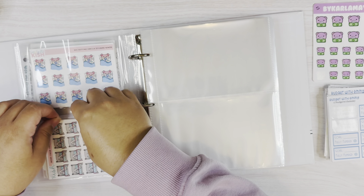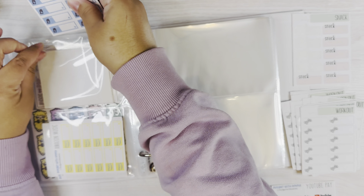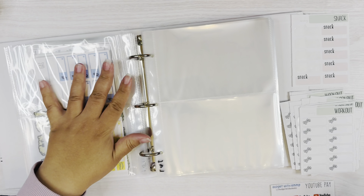All right. So let's go ahead and put these in here. I'm planning on coming back with my stickers. I'm in the process of designing new ones, because I have so many ideas, you guys. I am going to be reopening my shop soon. You guys will know when that happens. I've been coming up with different designs, different ideas, so stay tuned for that. So I'm just going to put these together, and then these workout ones.